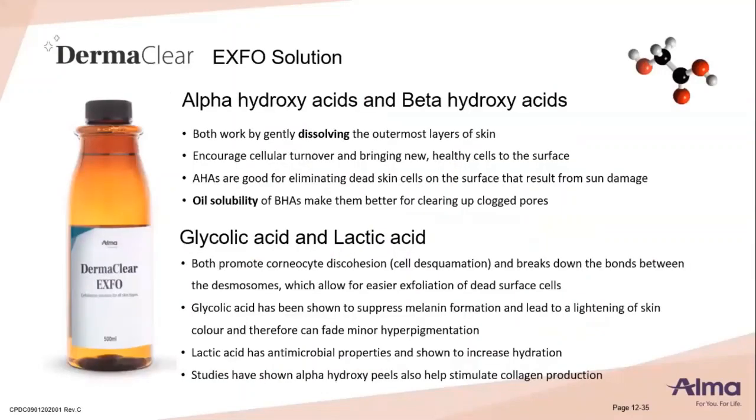So the Exfo solution, or the exfoliation solution, contains mainly alpha hydroxy acids and beta hydroxy acids. These are the most common reagents used for chemical exfoliation. And this is because they promote this desquamation and are often referred to as peeling agents. They break the bonds between the desmosomes, which allow for easier exfoliation. AHAs are water soluble, and the advantage of BHAs, which actually we have in our second solution, is that they are soluble in oil, which makes their penetration a lot more efficient and help with clogged sebaceous glands and pores.